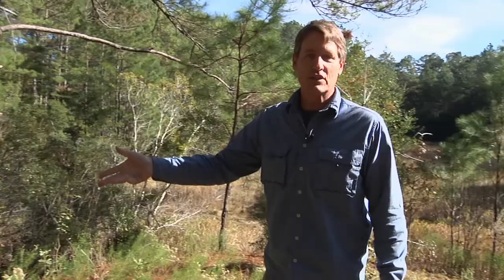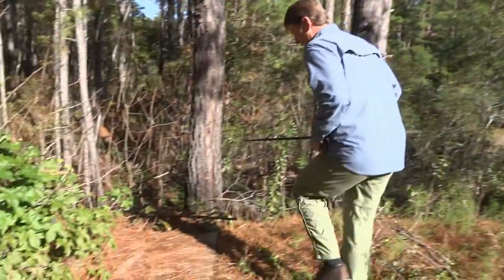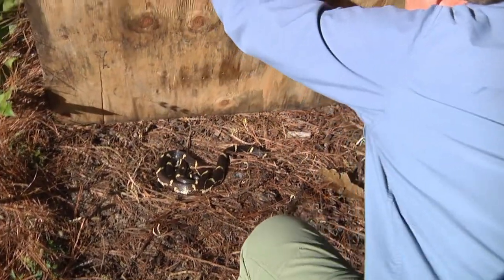You can catch some really cool things under cover. So I've placed some sheets of plywood all around this pond. Here's one to flip right here. This is an eastern king snake. This is one of my absolute favorite snakes.